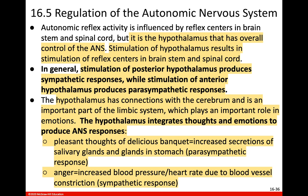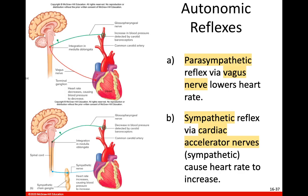So it doesn't have to be a physical activity, just a thought can cause these things to happen, because the hypothalamus is part of the emotional centers of your brain. It's part of that limbic system.